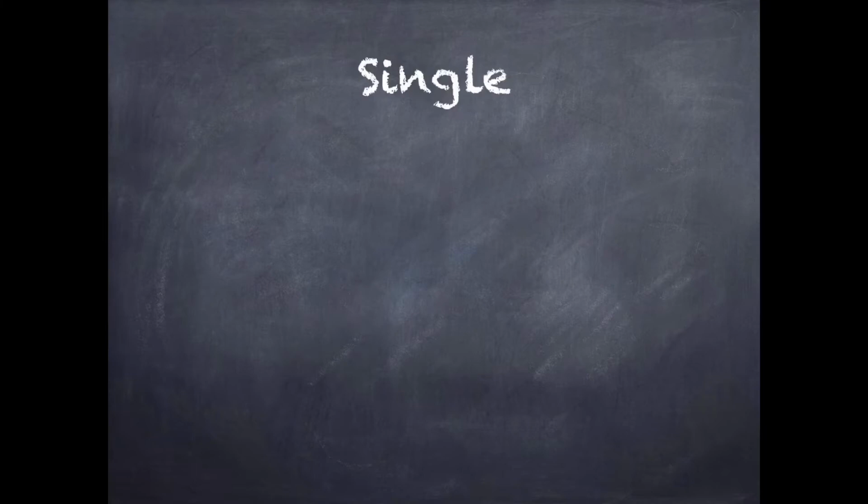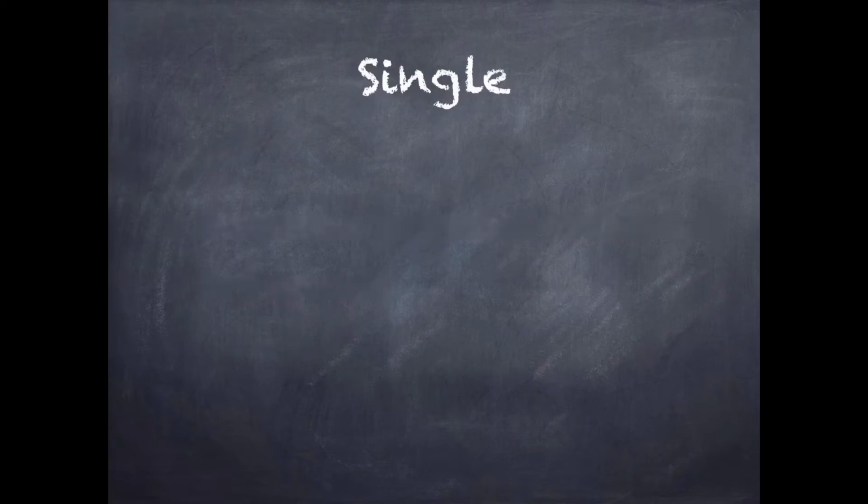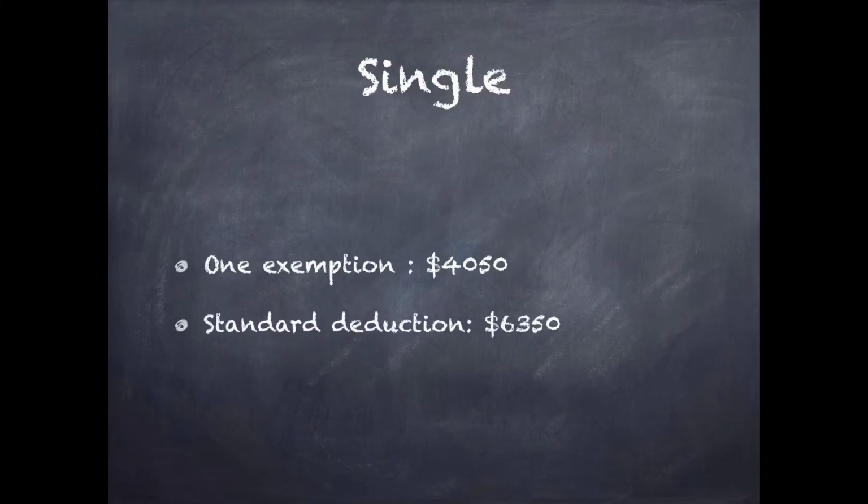Now, single, that's the easiest. If you were not married or you were divorced on December 31st of the year you're filing your return, 2017 in this case, and if you didn't have any dependents, then you file as single. Well, you get the base $4,050 exemption just one time, and you get $6,350 of standard deduction.